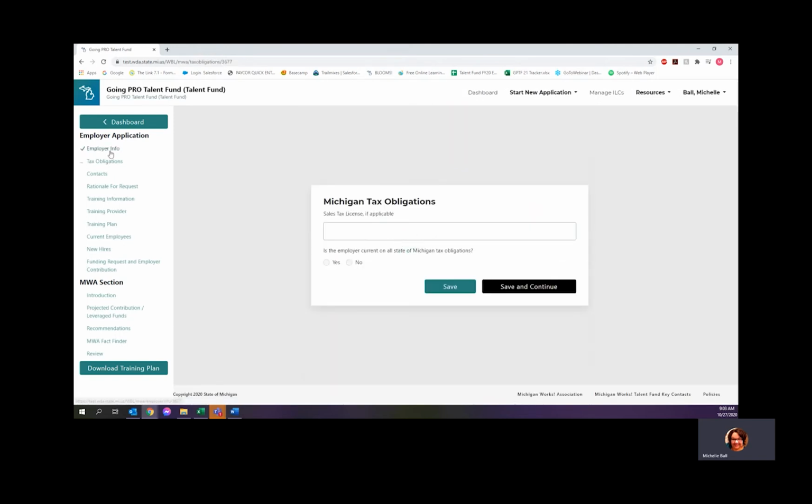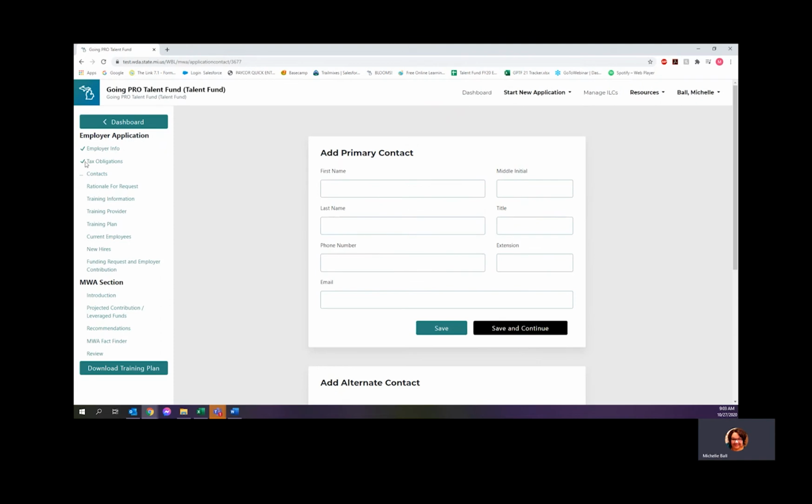And now that this has a check mark by it, we could jump back to it if we would need to, just by going back and clicking if we wanted to add something. So moving along to Michigan tax obligations. If you resell products that you make, or if you're a distributor of some sort and have a sales tax license, you'd want to put that information in here. And then this is an important question. Are you current on all state of Michigan tax obligations? And we're going to say yes, because that's the best answer. And then save and continue. Also, this lit up, so now we can go to either of these two sections.